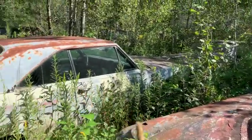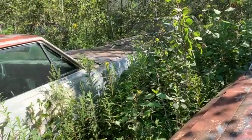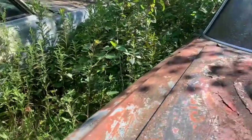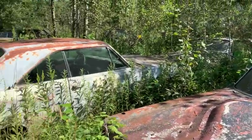Hold on, let me grab my other hand here and see if I can. I can't get the hood up on this particular vehicle. I don't want to ruin it, so I won't go any further.